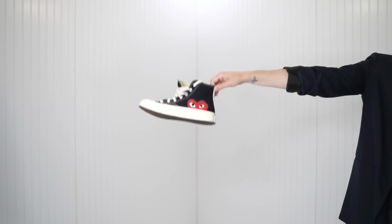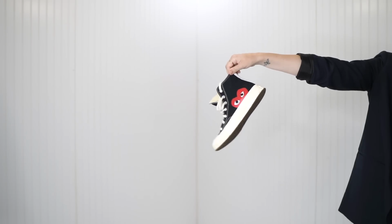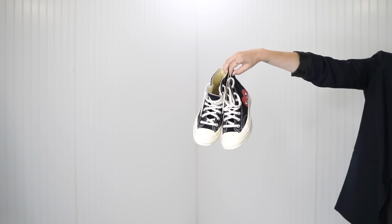I always think it's a good thing to have just a pair of go-to sneakers that has a bit of steez, a bit of style to it. Because one, I think it's important to be comfortable.